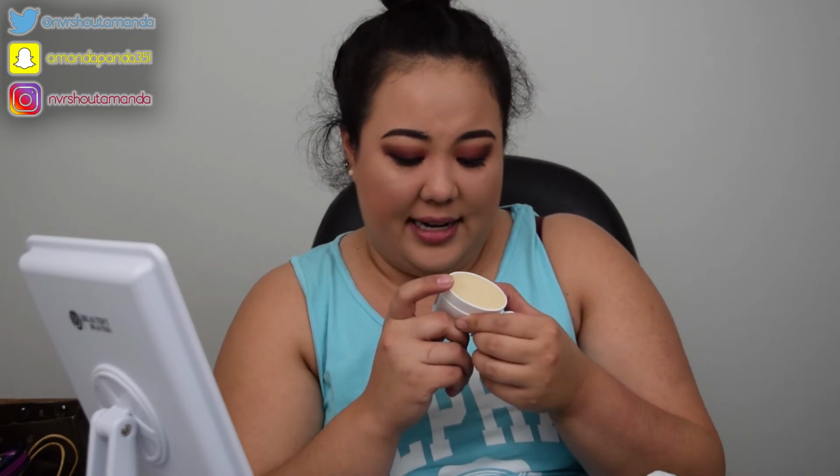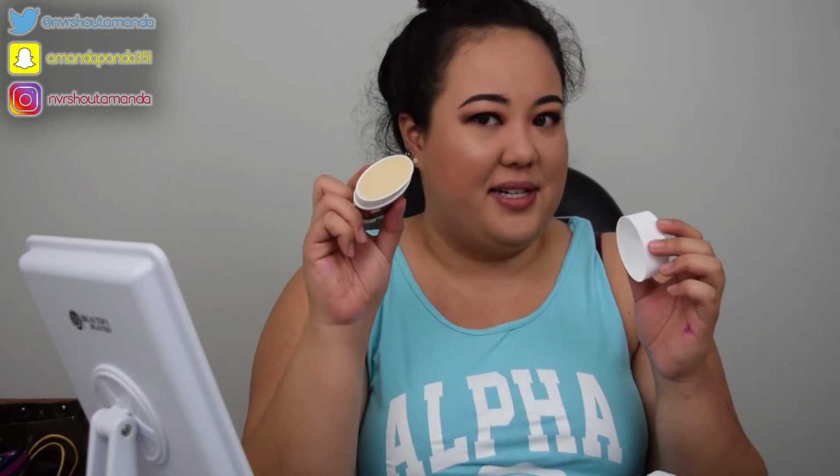Two products left. This one is the Dog of Eternal Stench. Lovely. I should just give this to Catherine. Oh, as I shove it in my face. All right, it is deodorant. So sweet. I'm running out of deodorant right now, actually. And it doesn't smell bad. It looked like it was exfoliating a little bit. It has an almond scent to it.